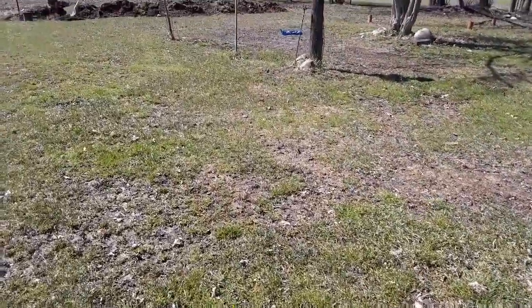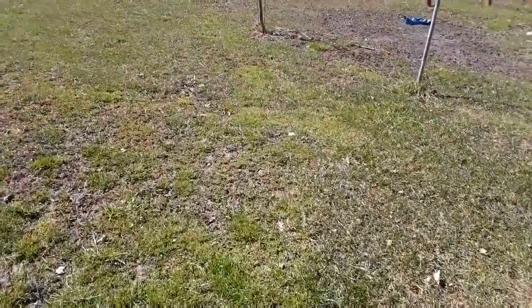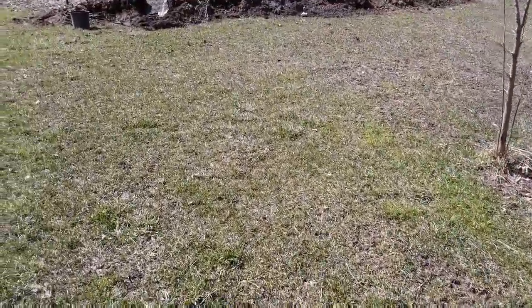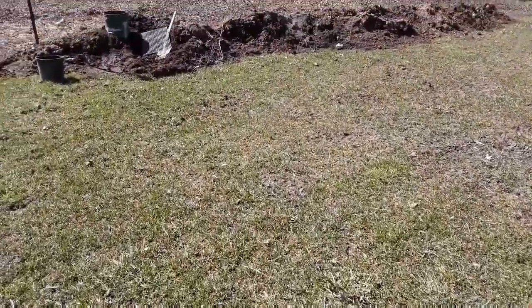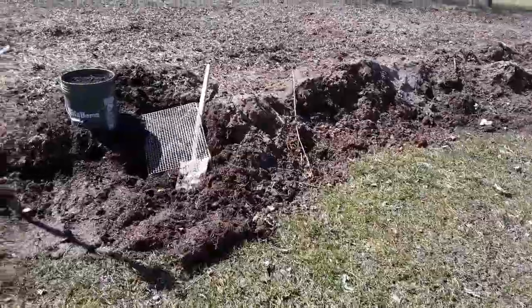It's definitely not completely broke down like you would find in a bag. Therefore, I sift it for my house plants and my potted plants. But it works really well. This place had extremely heavy clay. I could barely get a shovel into it, and this will be my 5th season out here, adding compost and leaves and everything to this garden spot.